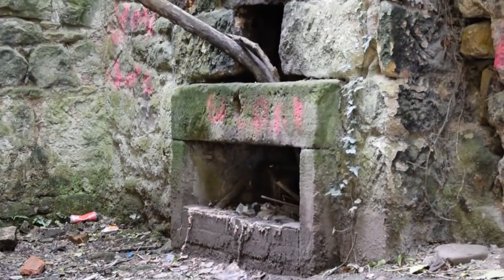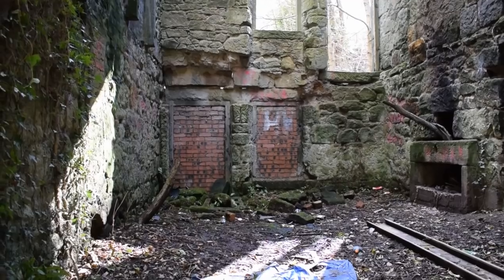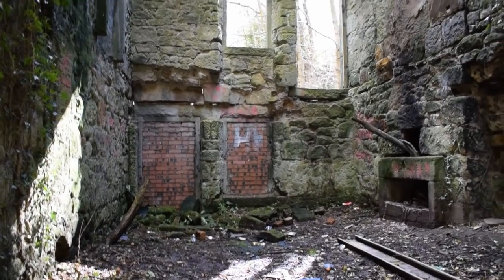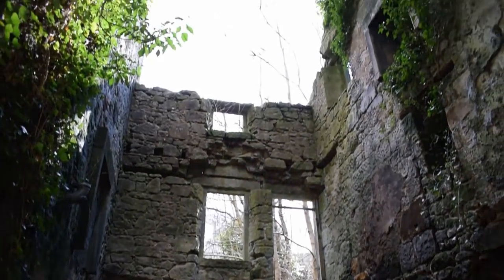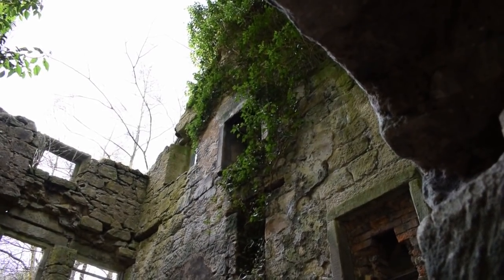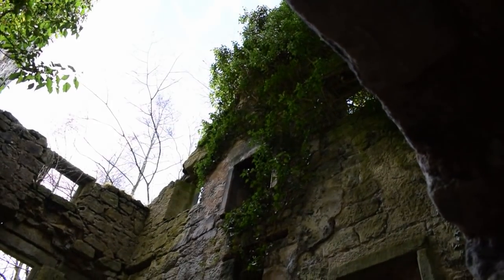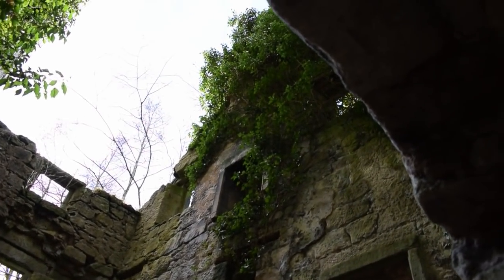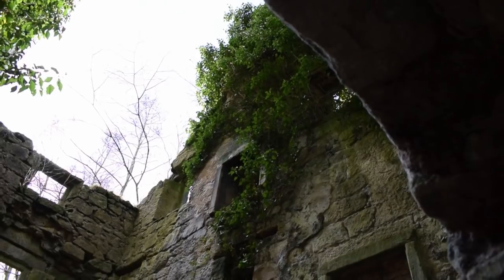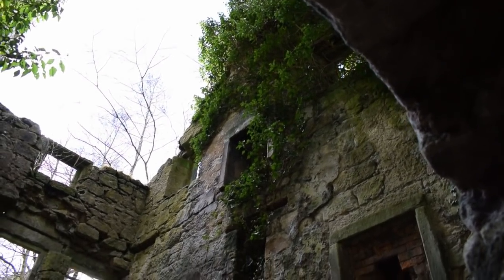That's really cool. That side's bricked in. Oh, that's better. That side's bricked in. And there's no roof on this bit. Another fireplace up there. You see how the greenery is just spilling over and coming inside. That is way cool.